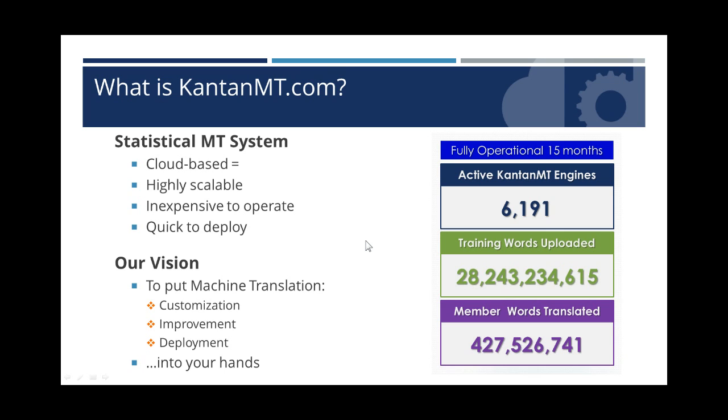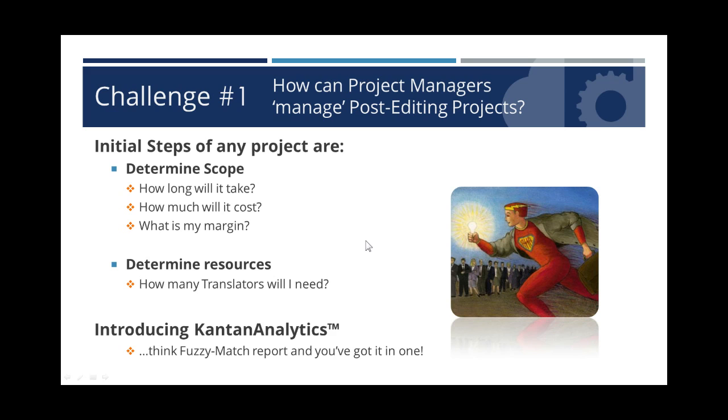So let's talk about the first challenge we want to talk about today, and it's how can project managers manage post-editing projects? In other words, if they get a machine translation job, how can they manage that more effectively? Because one of the biggest challenges that our clients have faced prior to the introduction of KantanMT is how can they determine the scope of a project? How can they determine how much it will cost, for instance? How can they determine the margin that they can create on that project? More fundamentally and important, how can they determine the resources that they need to bring in order to complete a post-editing project for their client on time, on budget, and as quickly as possible?